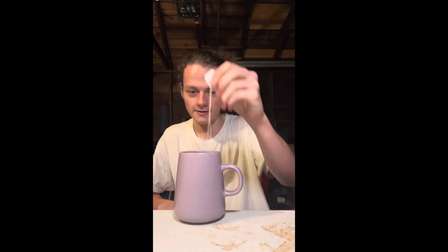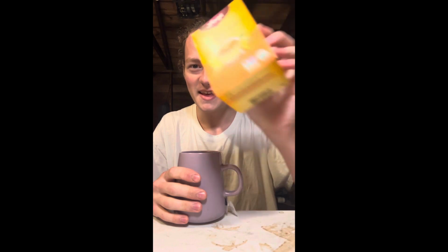Now I have some tea here myself. It's really hard to rank these teas because this tea right here is Throat Comfort. Well, that's what the title is, by Yogi. And what is in it? Well, I'm going to name them off, and then I'm gonna sip it, and you're going to see on my face how amazing this combination is.